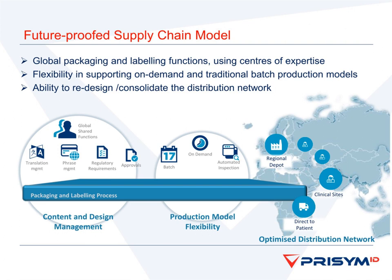Great, thanks. Are there additional aspects you think are needed in supply chain packaging and labelling capabilities?